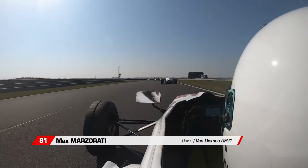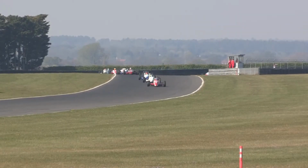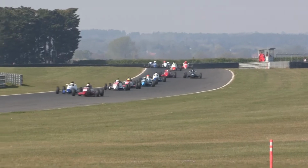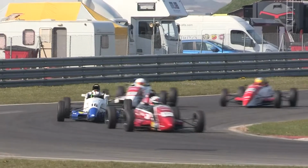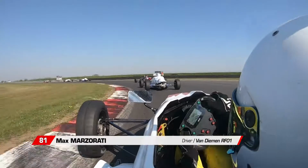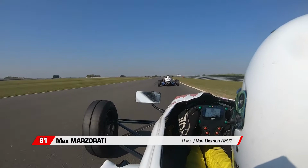Out of the Wilson hairpin up towards the left-hander of Palmer. Slightly off camera as you turn through the apex. But now the leaders head down towards Agostini for the first time. There's Jamie Sharp in the red and black Van Diemen heading into the hairpin with McPherson 5th, Maserati 6th. There's Jonathan Brown in 7th place and Morgan Quinn in 8th. Back on board with Maserati. Good strong start for him.